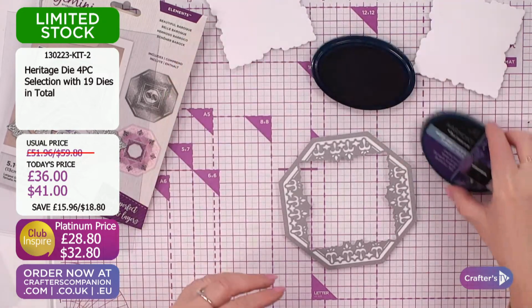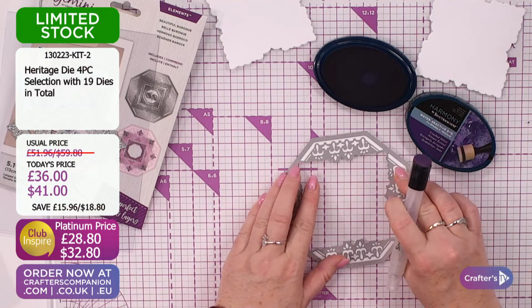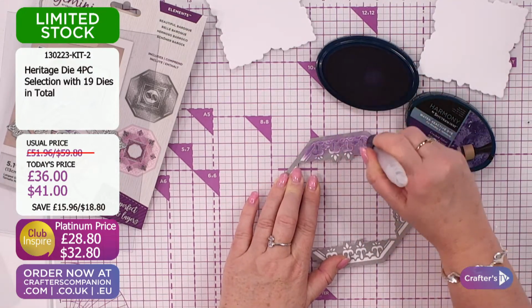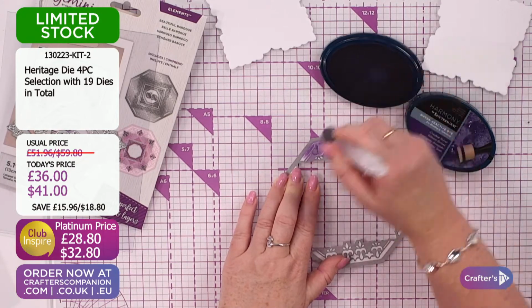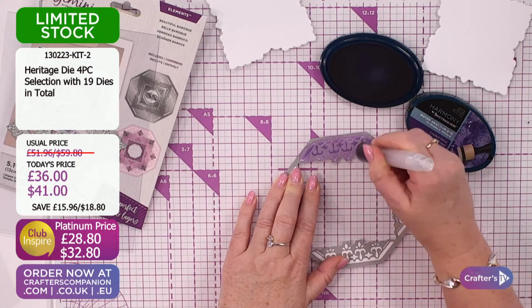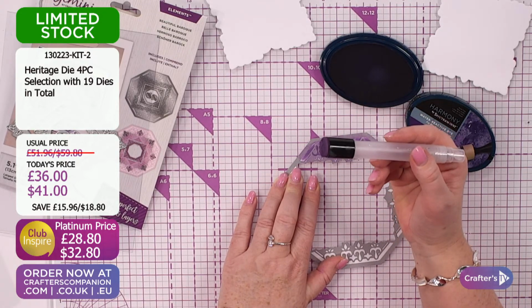So I'm just going to use my crushed velvet, and I'm literally going to use my dauber, and we're just going to go inside there. What's that? What are you using there? Oh, well, I can't take credit for this, but the other day Craig used his craft knife and put it in his dauber. So is that a spritzer?